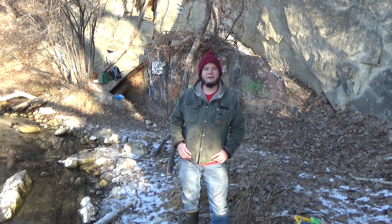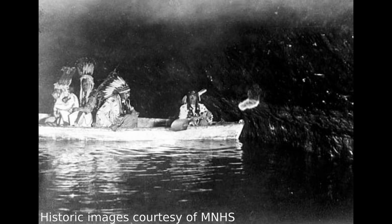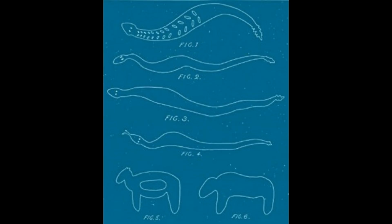We're here at another of St. Paul's historic caves. This cave is known as Wakan Tipi to the Dakota people, who lived here for thousands of years before the white people arrived. It was also important to other regional groups, and according to Dakota elders, the presence of petroglyphs inside the cave indicates that it was a location for council meetings and sacred ceremonies.